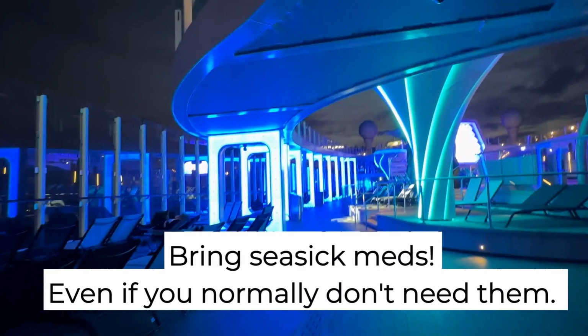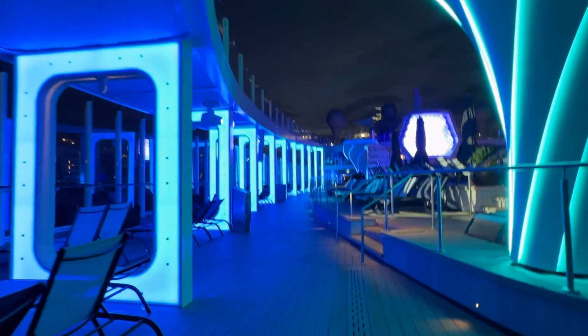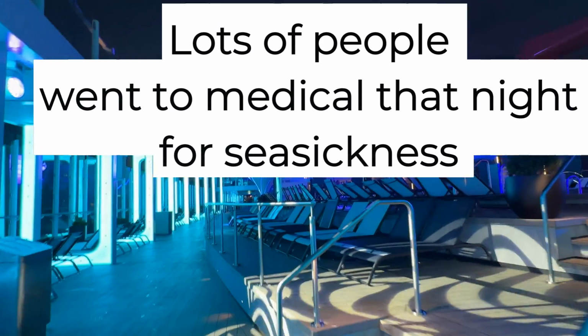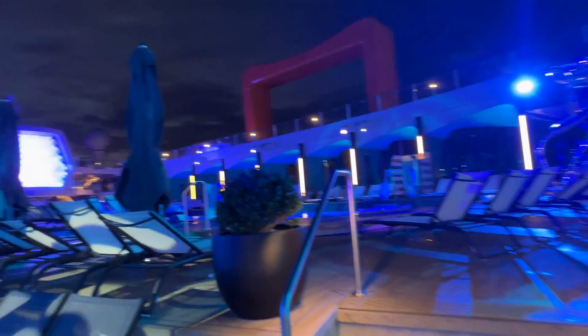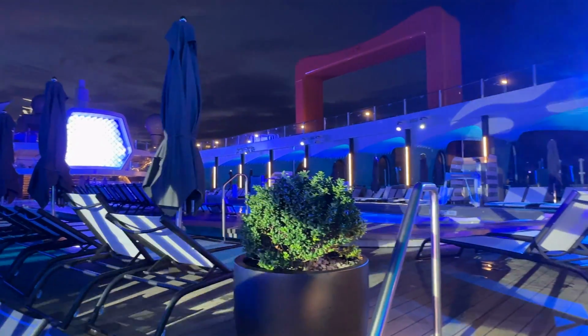I went up top to the pool deck to walk around and get some fresh air. I didn't want to stay in my room because it was really going up and down. My room was on the 6th floor, near the very front of the ship. On the top deck, the wind was blowing like crazy, and it was freezing. Still, it felt better than being inside.